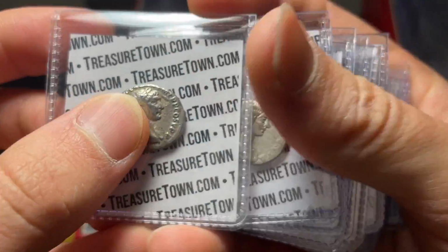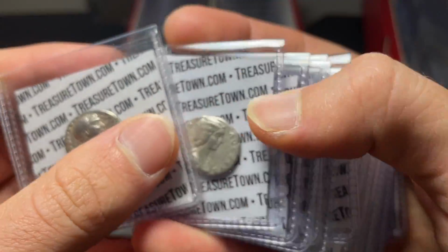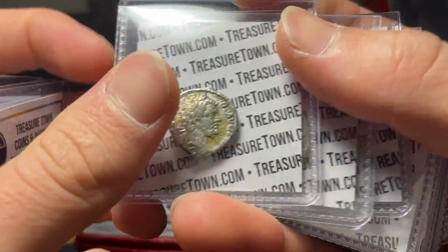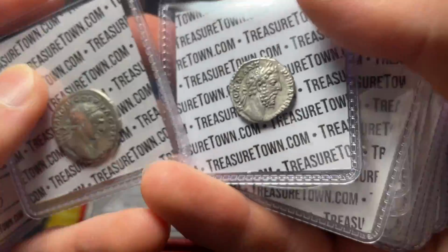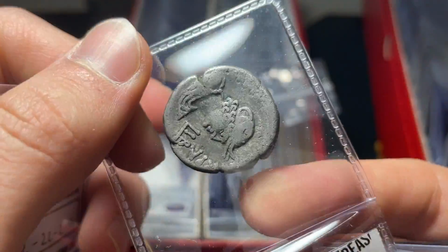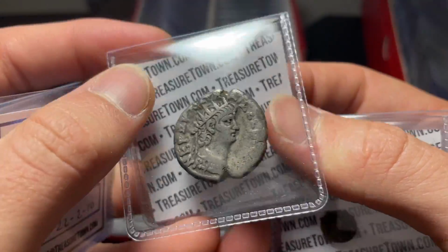Yeah. So here we've got more denarii, like Julia Domna. I think that might be Trajan. Septimius Severus right there. I think 2 of his, maybe another Trajan. So really nice. This one's like from Alexandria, Egypt. Gorgeous portrait. That one's like easily a $60 plus coin.